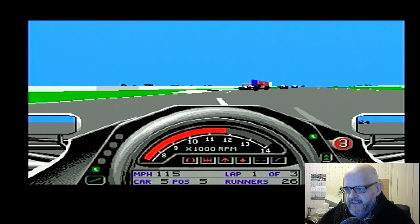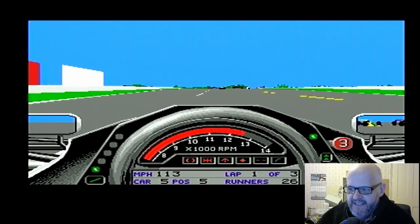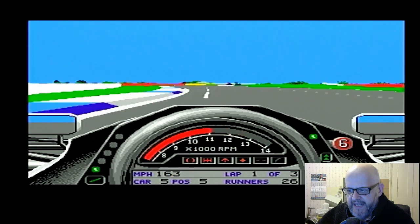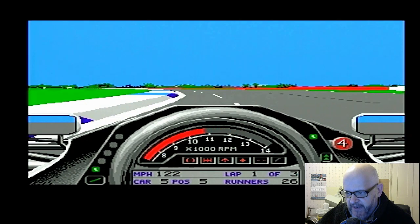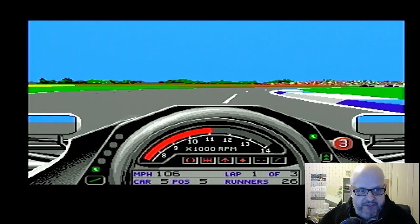But I think that most of the assists are actually on. Yes, there were assists in this game. You could have the traction turned off. You could have manual or automatic gearboxes, and they're all represented, as you can see in the cockpit view, right in the middle there. You can see all those ones that are red. That means they're automatically switched on, I do believe.